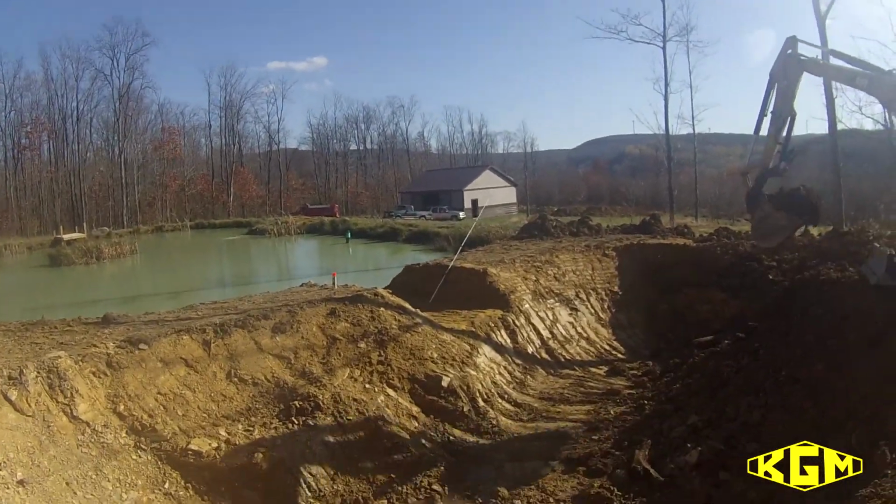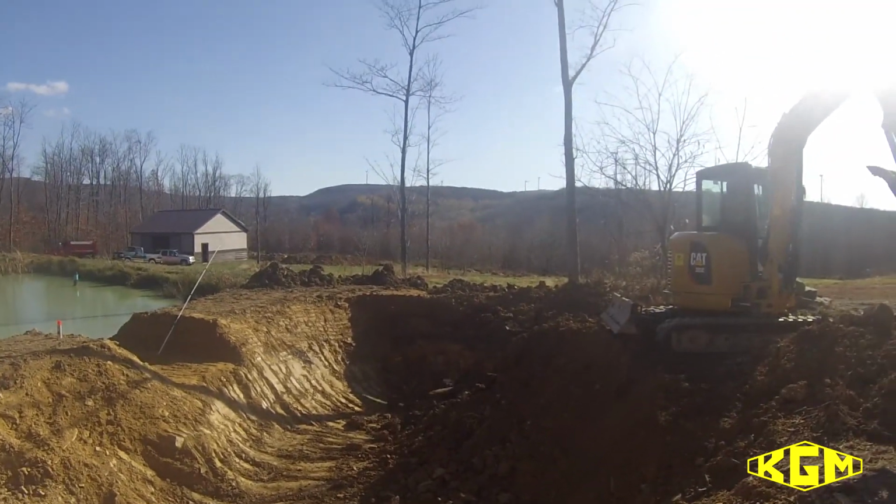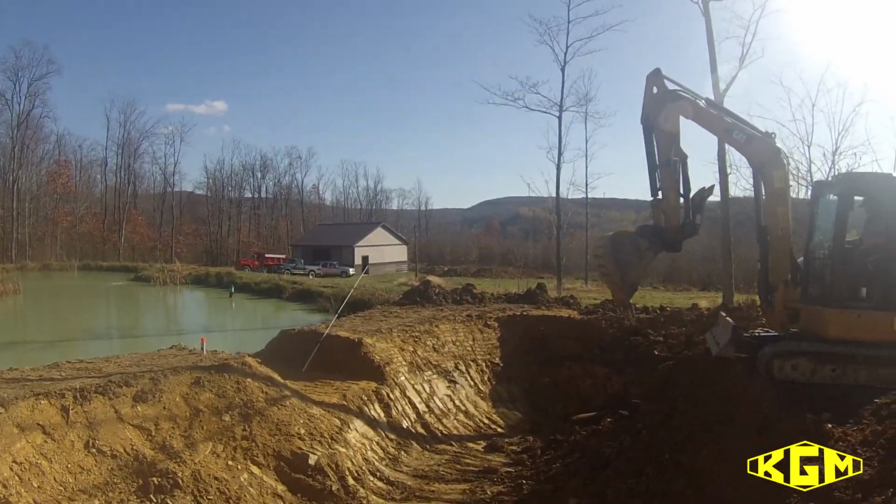All right, we're getting pretty close to the end here. Got the grade of the bottom of the pond at 5 feet below the overflow, and we're just cleaning up this last piece over here. Got all the material dumped way back there behind that barn.